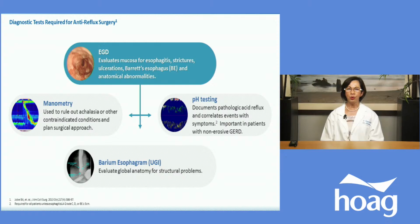So initially, usually we perform an endoscopy. An endoscopy is a small, flexible scope. It has a light at the tip. We look on the inside lining of the esophagus while the patient is sedated. And we look for complications of GERD, like esophagitis. We talked about stricturing. We talked about Barrett's esophagus. And we also look at the anatomy. Is there a hiatal hernia? How big is it? How wide is it?